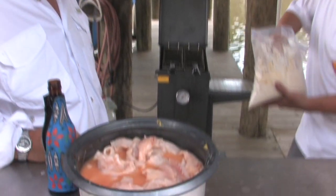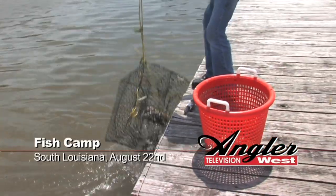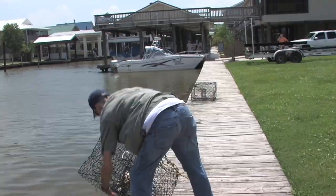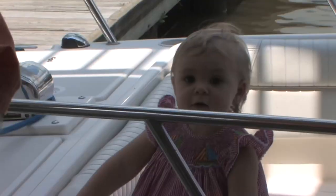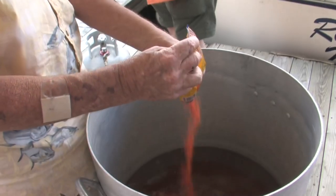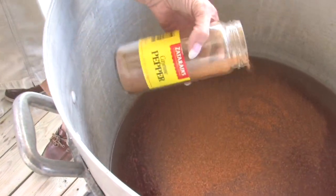Cajun style. A Cajun fish fry wouldn't be right without a crab boil to go with it, so we'll just pull in the traps and get the water started. On this trip, I learned that the secret to a really good crab boil is to add cayenne pepper. And then more pepper. And then more pepper on top of that.